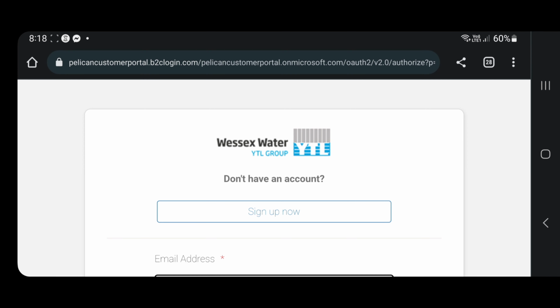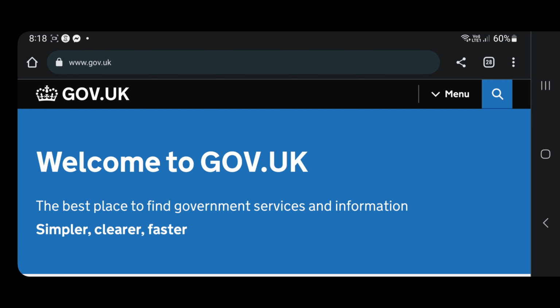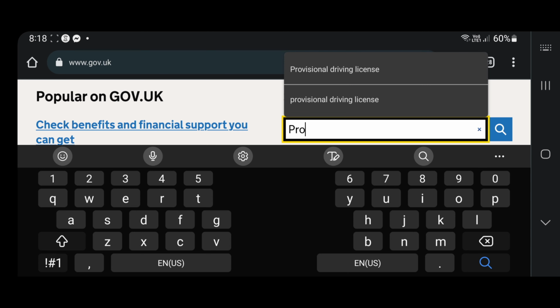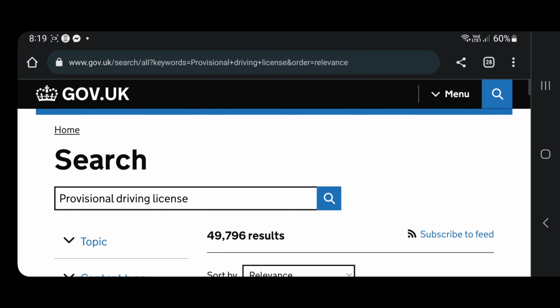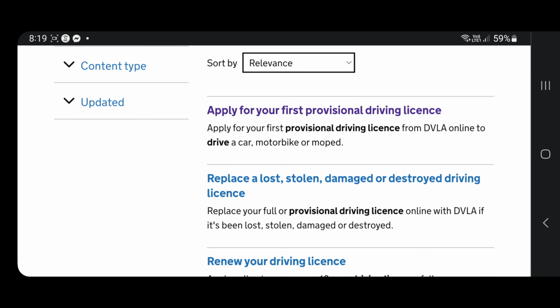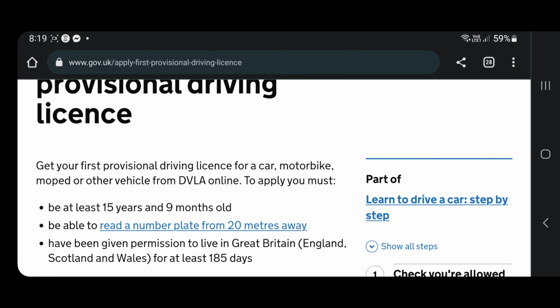Okay? So, without further ado, here's the step-by-step process on how to apply for your provisional driving license here in UK. Right, to start on how to apply for your provisional driving license, of course, you need to go to www.gov.uk and just search provisional driving license. Then you just need to click apply for your first provisional driving license.